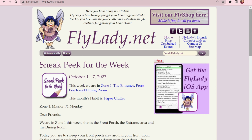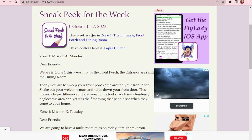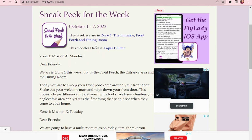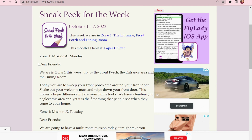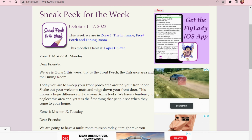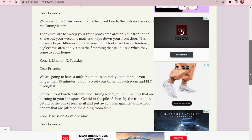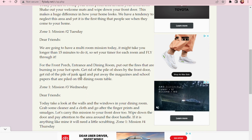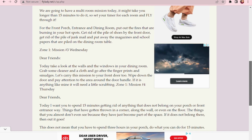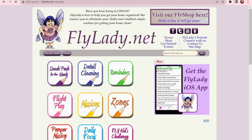Apparently there's coupons. In the sneak peek of the week, you can get a view of your whole entire week if you're a planner girly like me, and if you would like a planner but you don't have one. I do happen to sell some for less than $20 on Amazon. I will link them down below. They're super duper fun and one is even faith related. So these are the different missions of the week. You never know what you're going to get, and it just gives you an overview of the week so that you can plan accordingly. Let's head back to the launch pad and see what else this website has to offer.